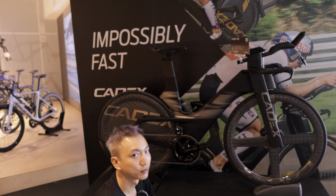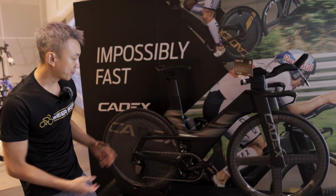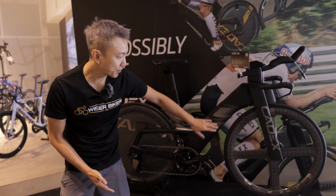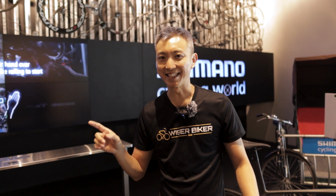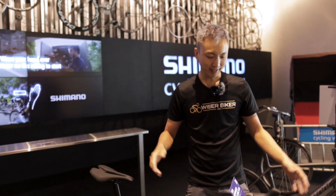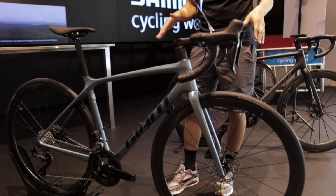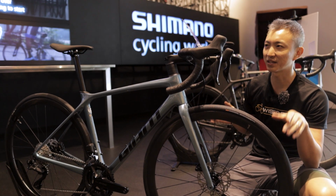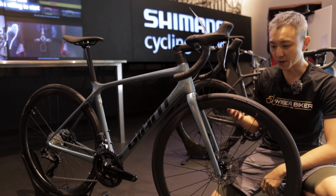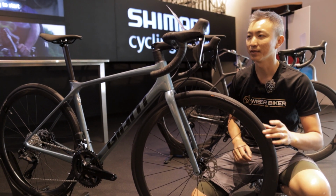It's got the Shimano Dura-Ace Di2 12-speed group set fitted on. As for the wheel set, we've got the Cadex 4-spoke wheel set in front and the Aero Disc at the back. The other model that I'll be testing today is the Giant TCR. We've got two of them here. This is the TCR Advanced Pro 1 version, and it's fitted with the Shimano 105 Di2 12-speed group set. For the wheel set, we've got the SLR1 36mm wheels here.